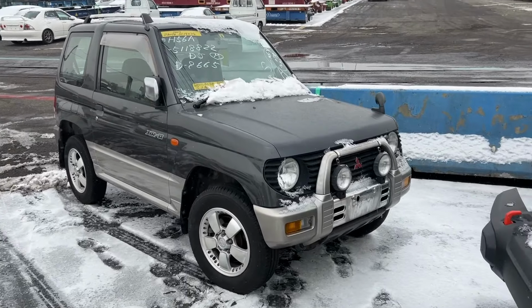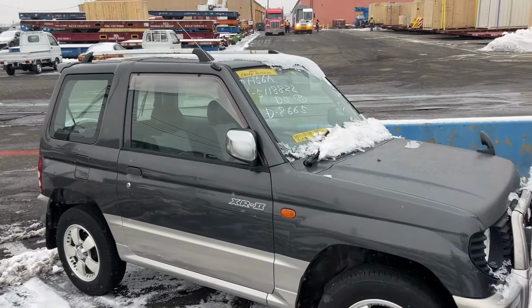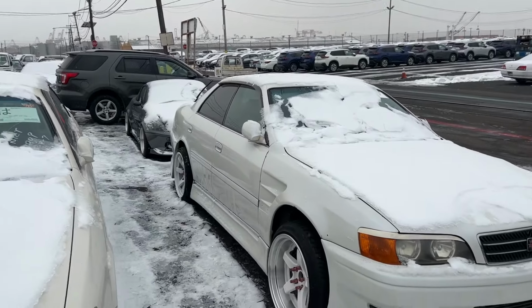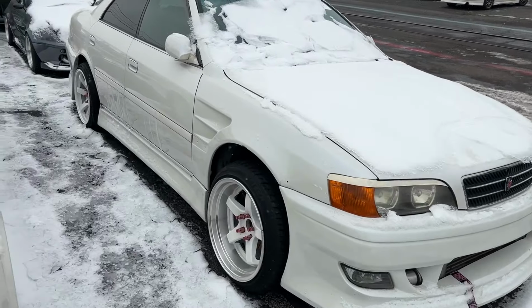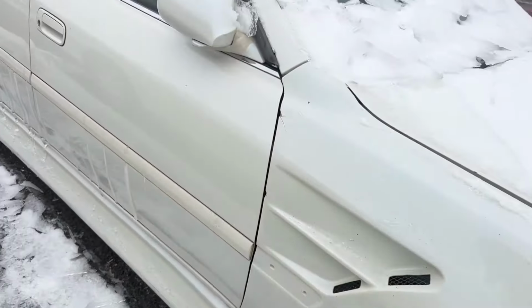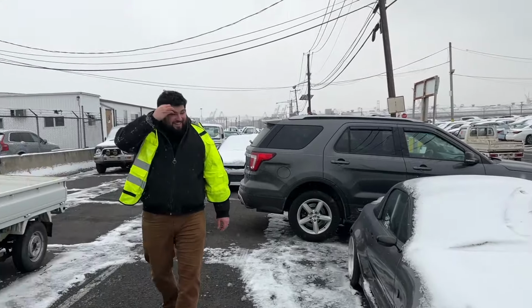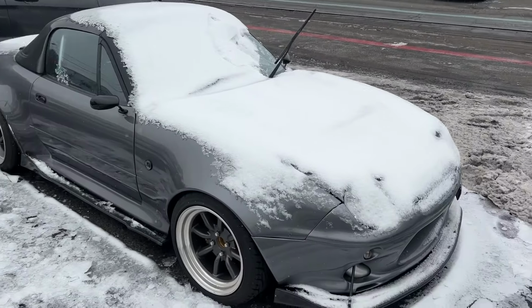First, we got this Pajero. Pretty nice. This one looks like it's a non-turbo because there's no hood scoop. Then we got a Chaser. This is a big old drift build right here, looks like. Pretty wide wheels. Got a Bride seat. This Miata is cool. This is the guy Dave right here. This is nice. I like the front end.